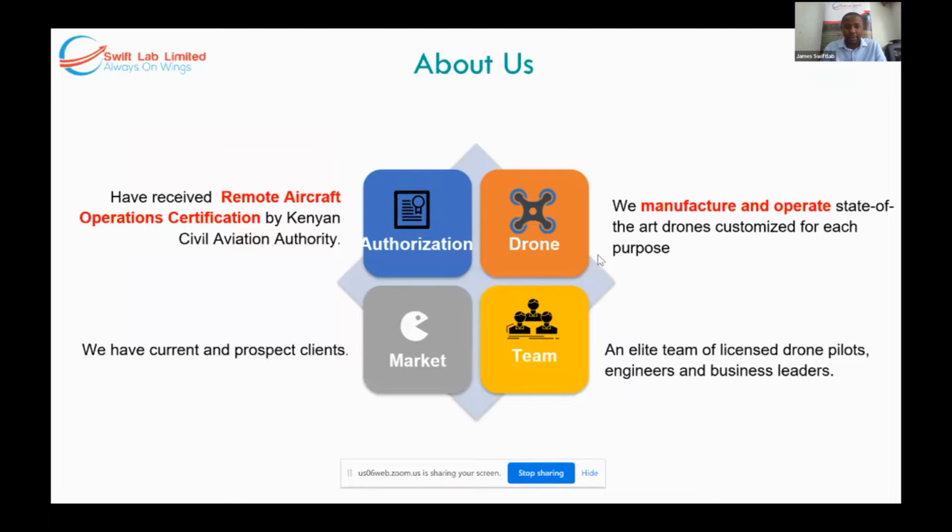So a little bit about SwiftLab. SwiftLab is a company that has a license to operate drones in this country, a license that has been given by Kenya Civil Aviation Authority. It is a very tedious process to get it because it goes through a multidisciplinary review where security agencies review and confirm that you're actually going to do what you're saying you're going to do. A lot of security measures are put in place, a lot of vetting and those kinds of things. So I'm glad to report that SwiftLab is one of those very few companies, probably less than 10 companies, with a license to operate drones in Kenya.